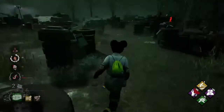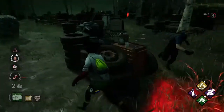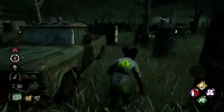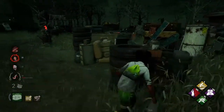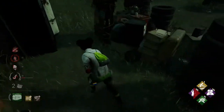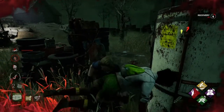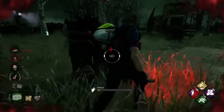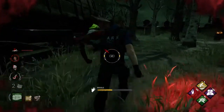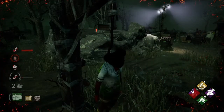Oh, he saw me. No, he didn't. He's crazy. I'm getting caught on shit. That's why he got me. Dead because of that. What? Oh my god, I swear his lunge is broken or something, because I should have gotten that pallet. I don't know. I feel like his lunge is ridiculous. Maybe it's because of his size? I don't know. How?